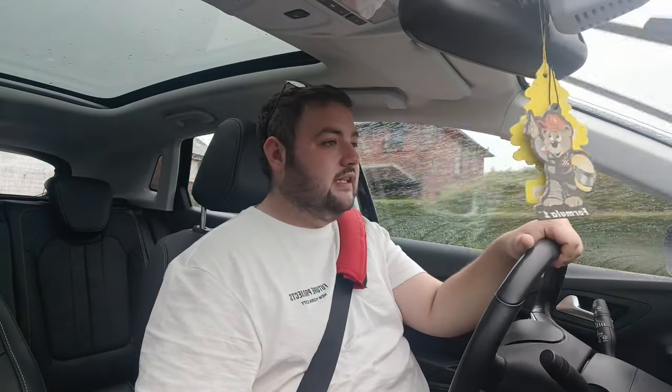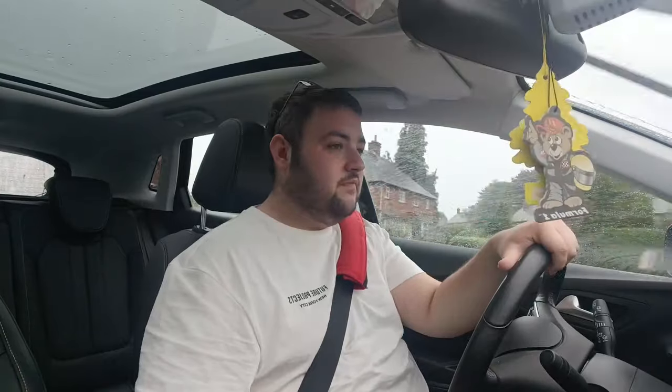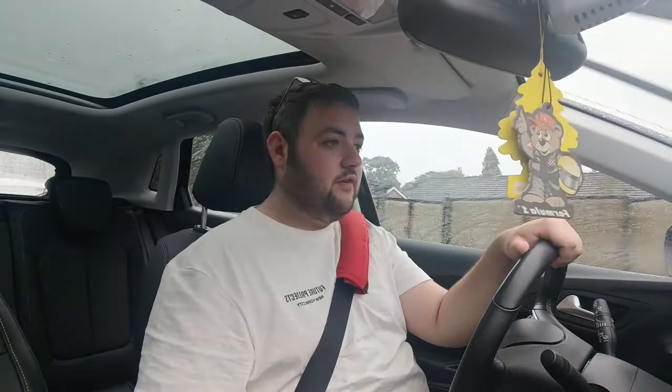Another point to mention, the brakes. Are they similar to the DS4? Oh yes they are. Not as sensitive on the pedal, but you press it down far enough and it, whoo, it goes, it stops.